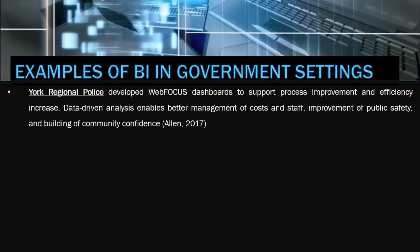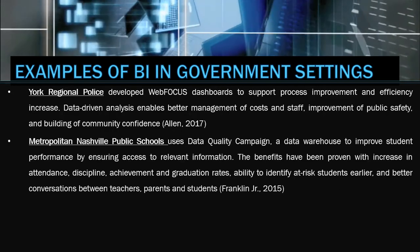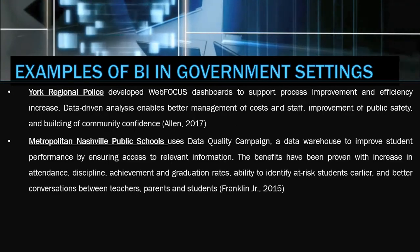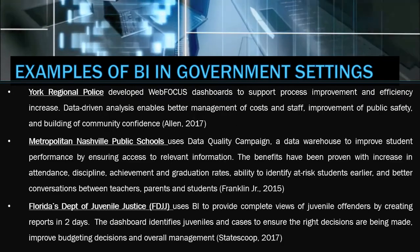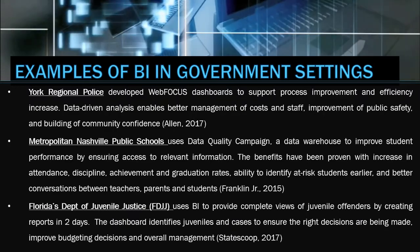Some examples of business intelligence in government settings include the York Regional Police, who developed web-focused dashboards to support process improvement and efficiency increase, the Metropolitan Nashville Public Schools, who use Data Quality Campaign, a data warehouse to improve student performance by ensuring access to relevant information, and Florida's Department of Juvenile Justice, who uses business intelligence to provide complete views of juvenile offenders by creating reports.